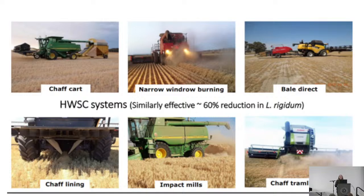And then there's a bale direct system where the residue is just baled and taken off site. We have chaff lining, which is something that my lab is working with quite a bit. It's one of the lower hanging fruits of harvest weed seed control. All you have to do is build a chute and fix it to the back of your combine. You have to have some separation within your combine, so if you have an older combine model, this might be more challenging. But you line the chaff, the most fine particulates of the crop, out the back of the combine, and that's where the weed seeds go as well. The straw is spread back on the field.